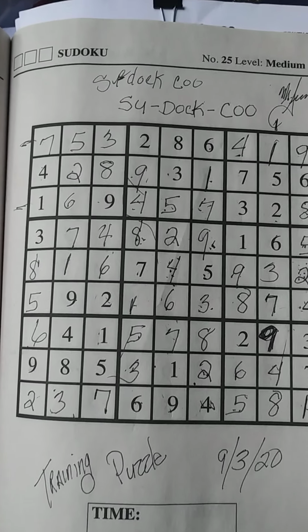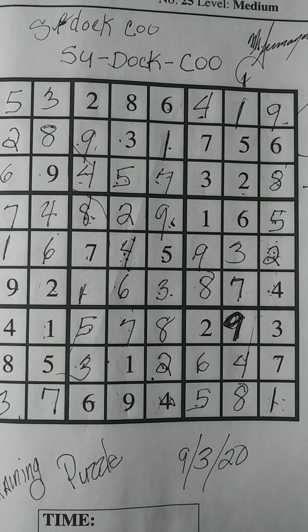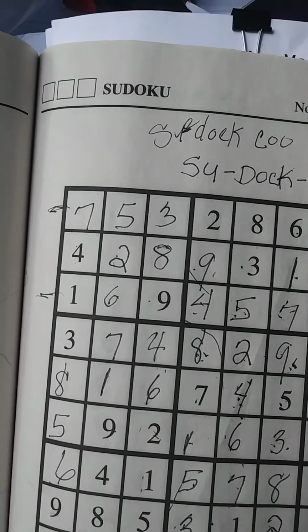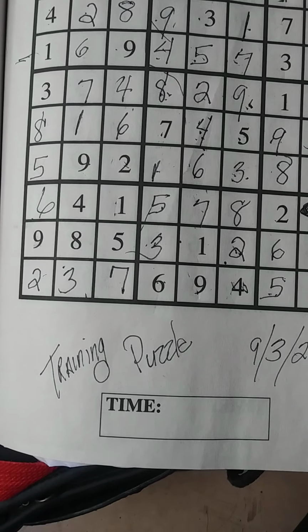We have just completed number 25 level, which is a medium level. It's supposed to be not so hard. Sudoku, spelled S-U-D-O-K-U, Sudoku puzzle. I finished it. I like to put my name here, Miss Samaya. I like to put the date, and I put a training puzzle.